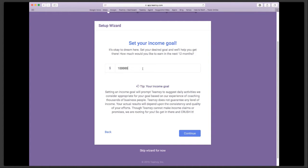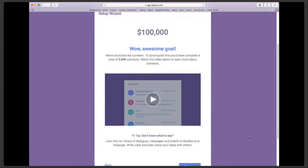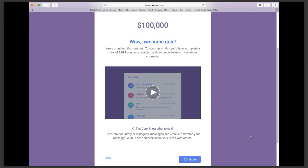If at any point you decide, okay, I'm really killing it, I want to up my goal, you can always come back, revisit this, and adjust. So we'll set our initial goal and hit continue. The system has now started to crunch the numbers for me. It lets me know, okay, I see your goal. And now with that in mind, you now need to connect with 2,899 of your prospects, current customers, or coaches throughout 12 months.